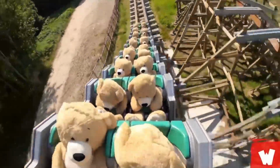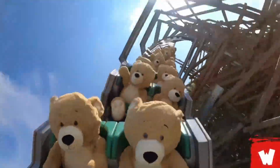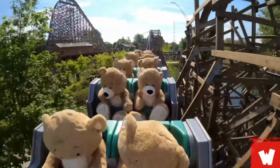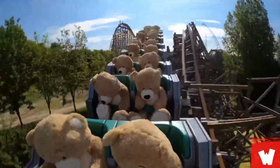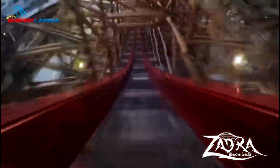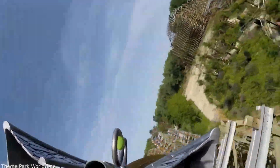The first one is a 270 degree double inverting stool, which has a unique feeling. The barrel roll at the end was also great for hang time. In total, there are 14 different airtime moments on Untamed, and you can really feel them. Zardra at Energylandia is another amazing European RMC, which is taller and faster but doesn't have as many airtime moments. Untamed is a very long ride experience, and there is never a dull moment.